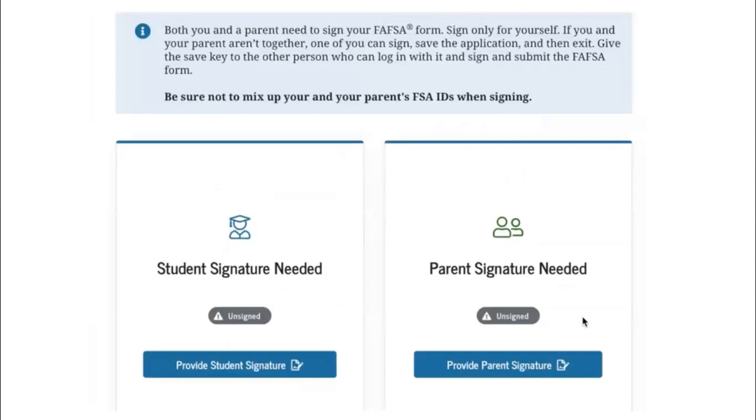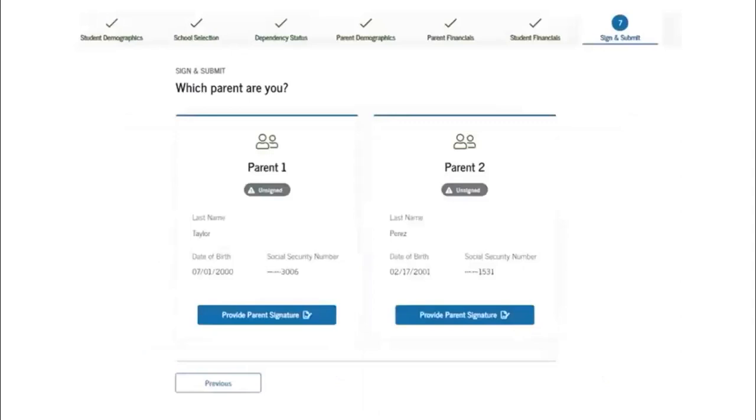The student and one of his parents should sign the FAFSA using their FSA IDs, if this is a dependent student, which for this case, we're going to assume that you are. Now, if you submit your FAFSA without these signatures, the FAFSA is going to be marked incomplete, and the colleges will not receive the data. So just make sure that you are signing before you submit. If you've listed two parents in the demographic section of the FAFSA, you are going to want to sign as the parent who created an FSA ID.